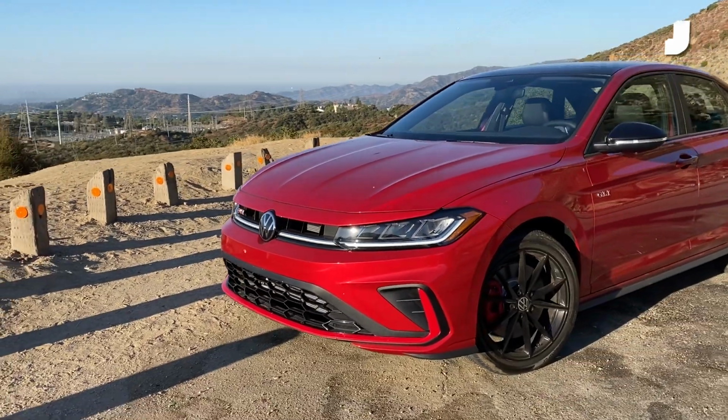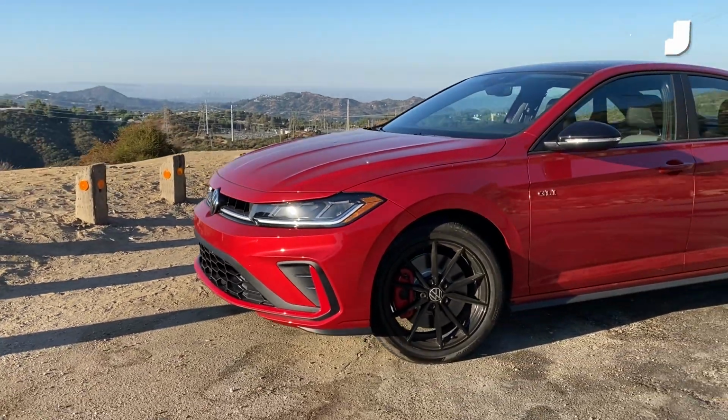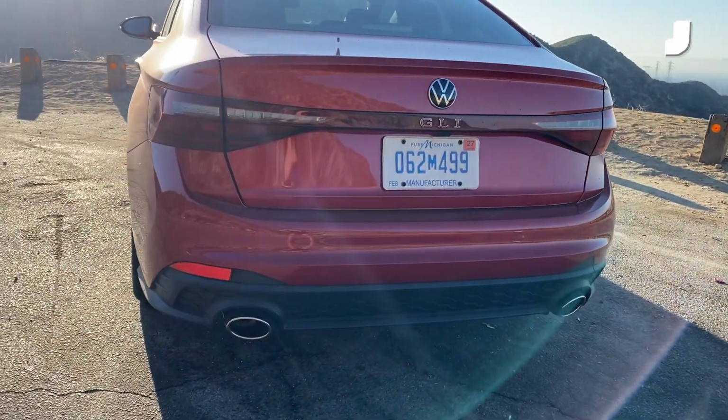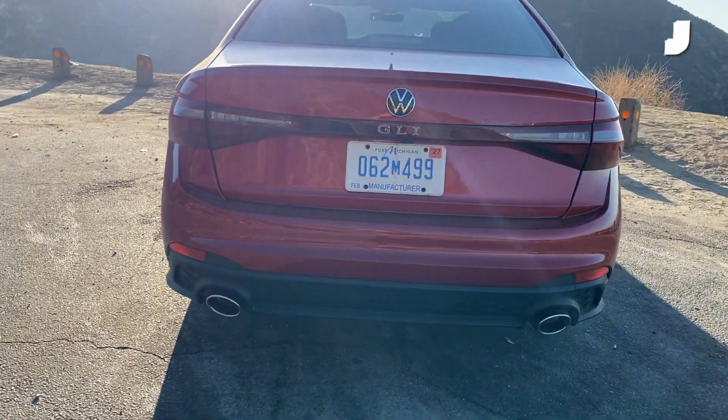What's up, everybody? I'm sitting in the 2025 Volkswagen Jetta GLI Autobahn. For 2025, VW has refreshed it, given it a little facelift, and now you get a new front end and a new back end, with some slight tweaks to the interior. The big news is that pricing hasn't really changed much from the 2024 model, which is unusual, since prices usually increase pretty drastically when they do a refresh, but things stayed pretty much the same.